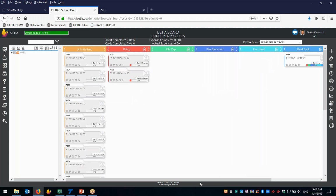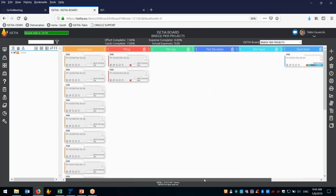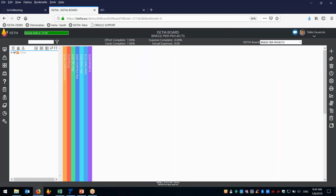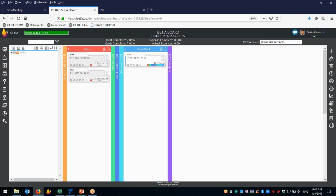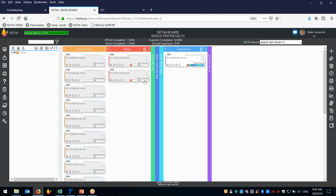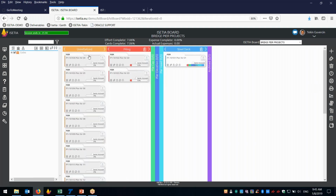When you approve it, the steel decking is moving here. All right, so now 100% we have completed. Another question, how to get the reports. We have a report engine. You can get bar charts, pie charts, S-curves, but this interface itself is a report. Let me show you one thing. When you just close the line, you can see that we have 2 piling stage activities, and we have 1 steel decking activity, and we have 14 activities for unutilized work.